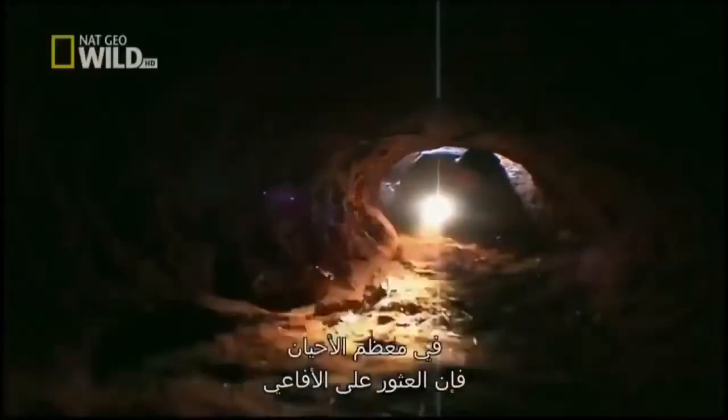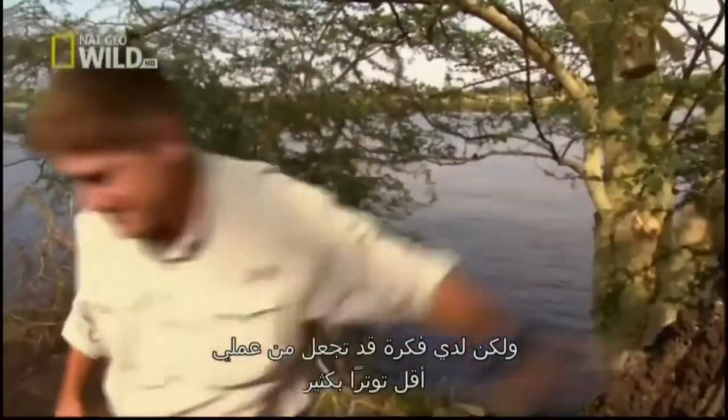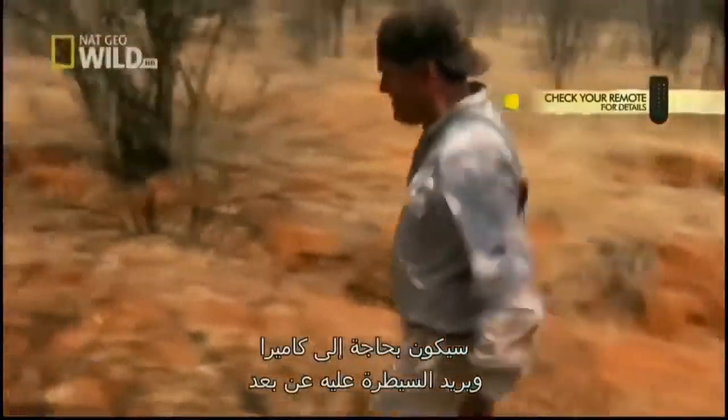All too often, finding snakes means worming your way into some kind of claustrophobic crevice. Snake! Come! Wait! But I've got an idea that might make my job a lot less stressful. Could Brady use a robot to take over the potentially deadly job of wrangling snakes? His snake bot will have to operate in dark and confined places. It'll need a camera, and he wants to control it from a distance.